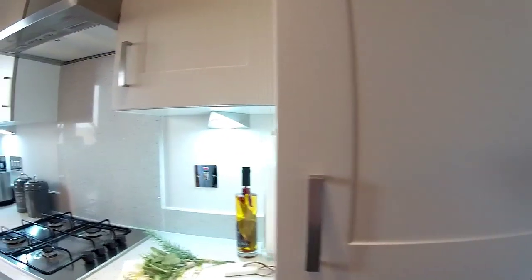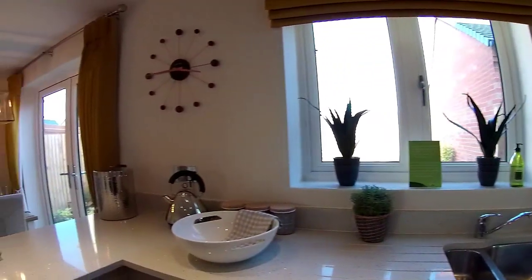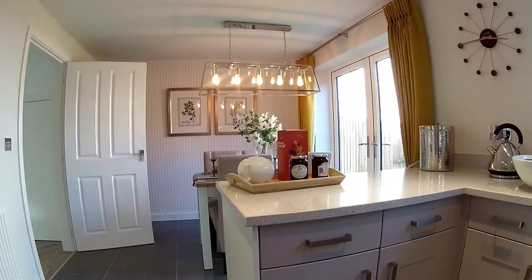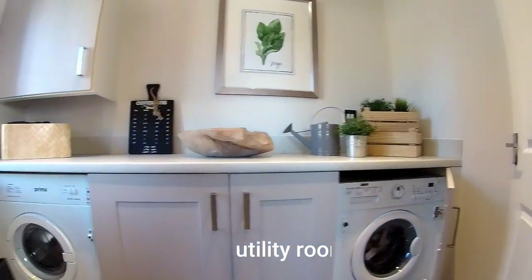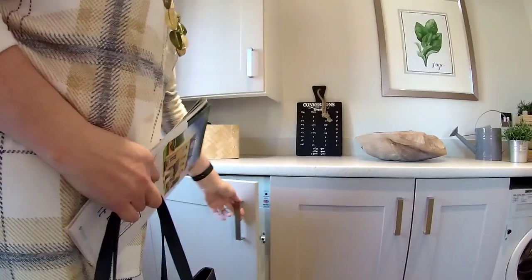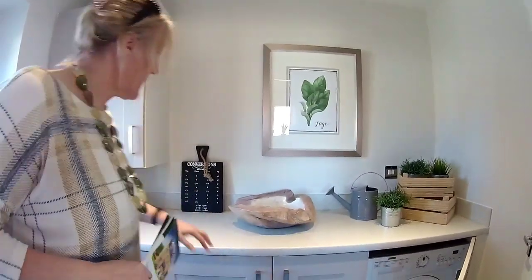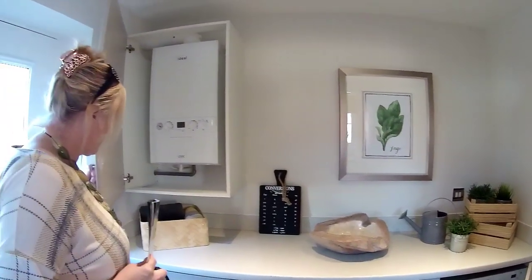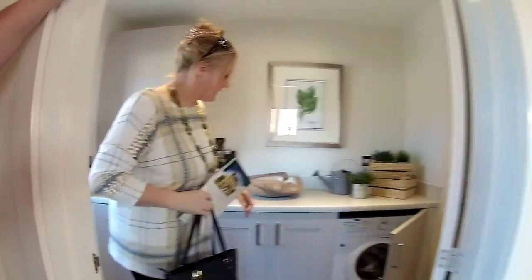But it has got a nice utility room as well. Let me open some doors in the utility. So they've got an appliance there. Oh, I'll wait for Steve to catch up with me. Sorry, I'm running ahead. Right, utility room. They've got an appliance there, and they've got another one here, so you've got plenty of room for two appliances. Good size utility. They've got a sink in here at the moment. You've got your boiler there as well, and your door to the side of the house, and your garage, but you can also get to your back garden as well.